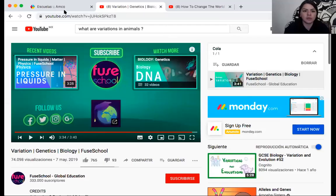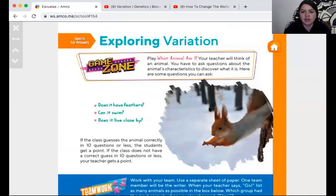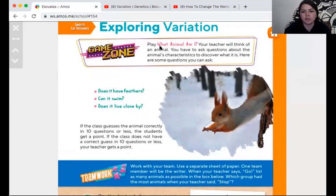Now that the variation characteristics between animals are clearer, I want to make a little game with you. First, let's go to our book. On page 132, you will see that we have a game zone. Your teacher will think of an animal. You have to ask questions about the animal's characteristics to discover what it is. Here are some questions you can ask. You will not be able to ask me these questions, but I will give you some clues so you can guess my animal.